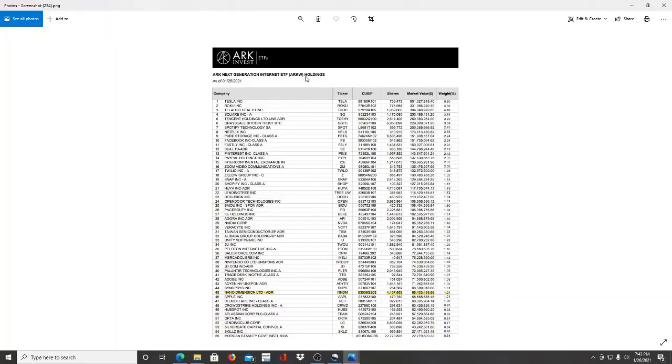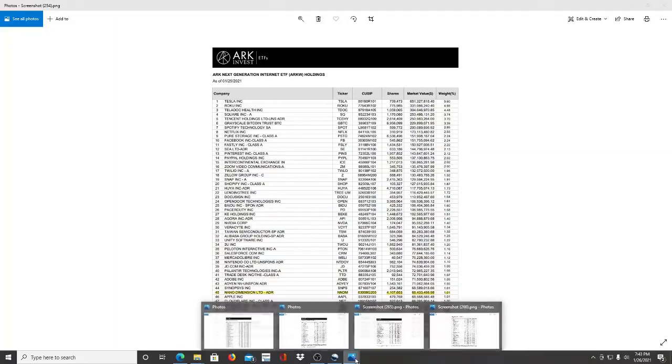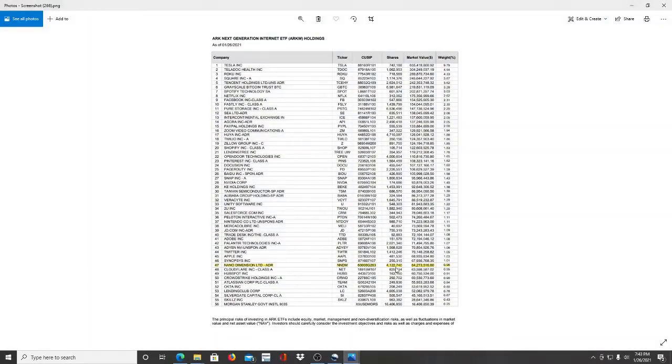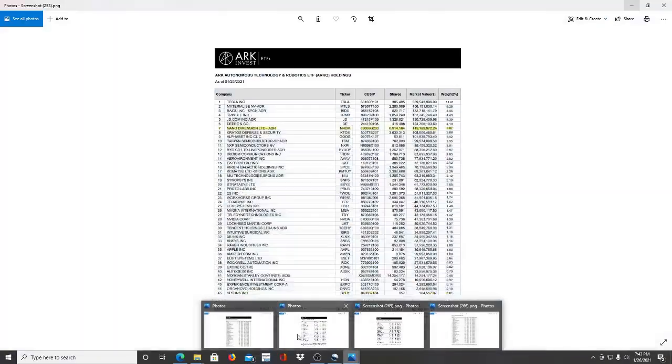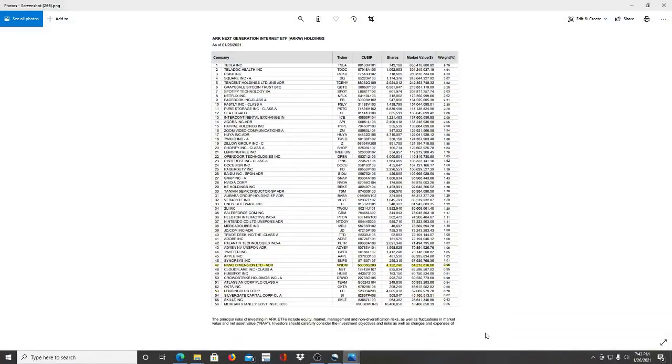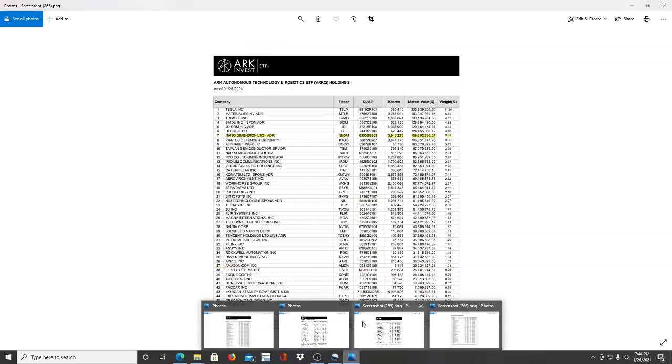So here we are with ARKW on the 25th, yesterday. They had 4,107,653 shares. And today for ARKW, here we are with 4,122,740 shares. Now, the market value did not change by much, right? It didn't change by much, but their shares did go up. It did go down a little bit due to the pullback, but they went ahead and added some shares. That's a good sign. No selling going on there.